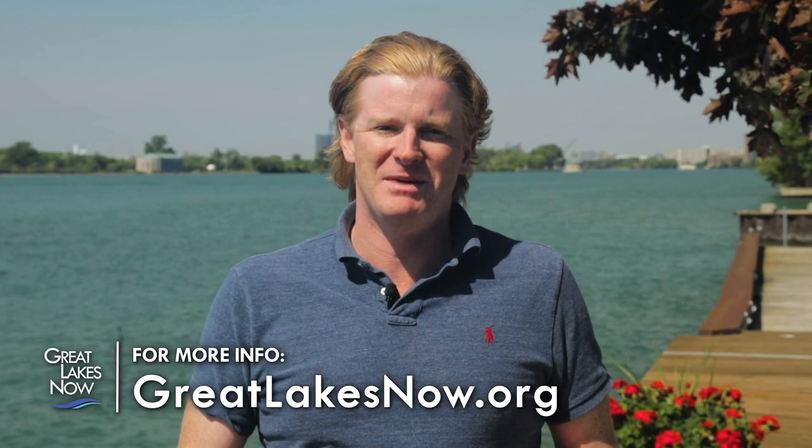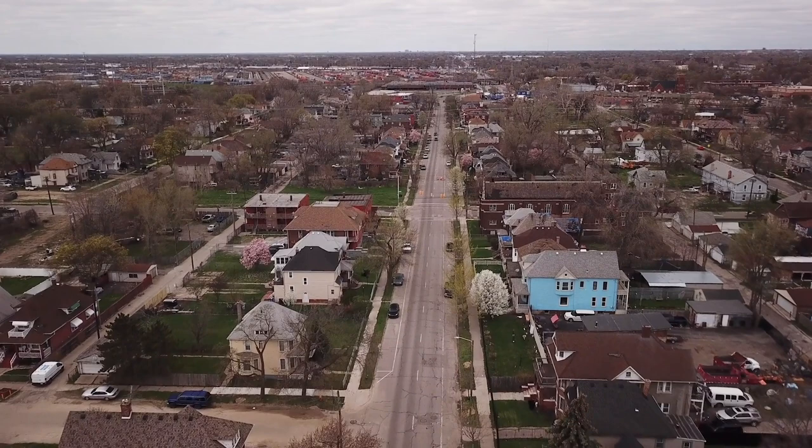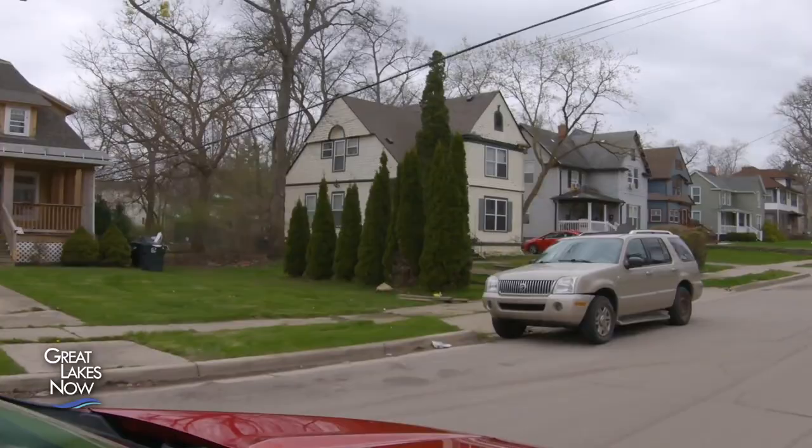When you think about environmental issues, you might picture toxic chemicals in the air or the water, but the environment we humans inhabit most of the time is our home. And there are problems there too. Housing stock in Great Lakes cities is aging. And in Detroit, 80% of housing units were built before 1960. So it's no surprise that things like old windows, lead paint, and aging heating and cooling systems are becoming a big problem for residents and the planet.